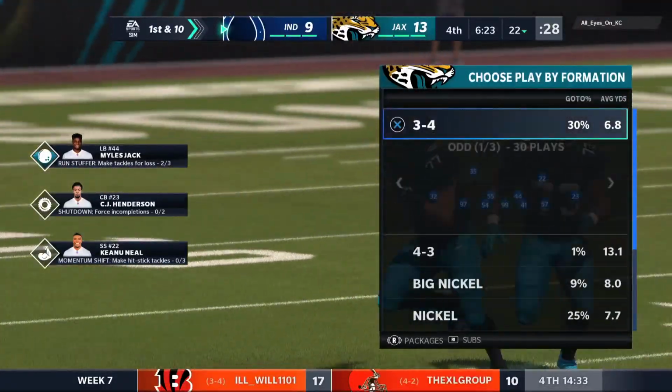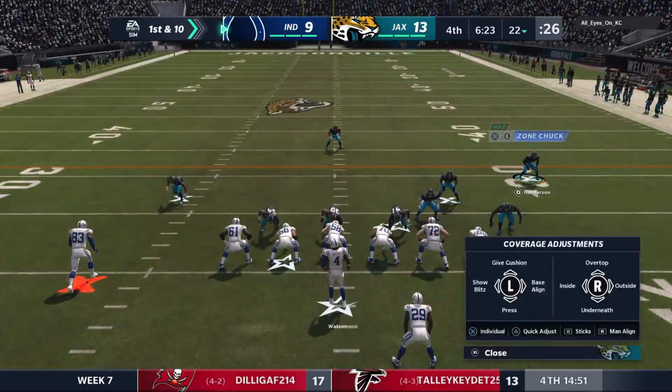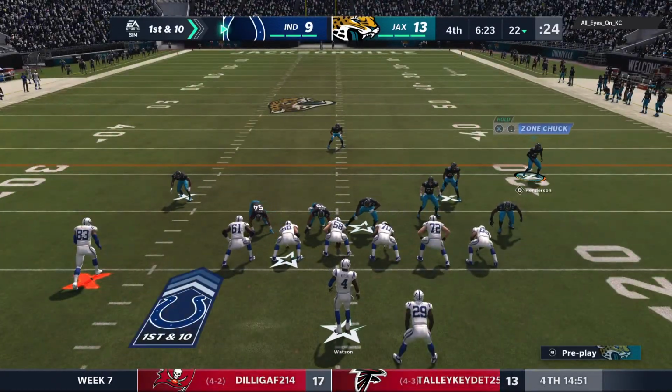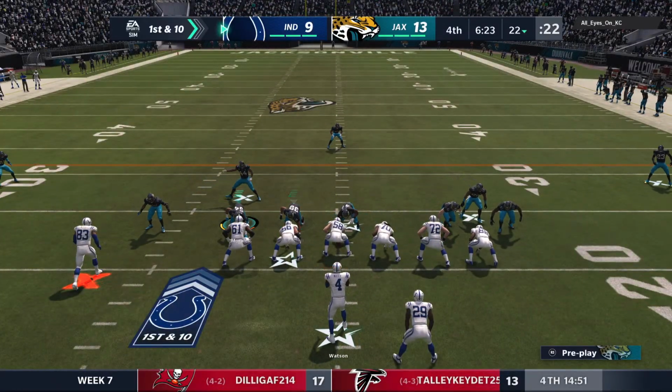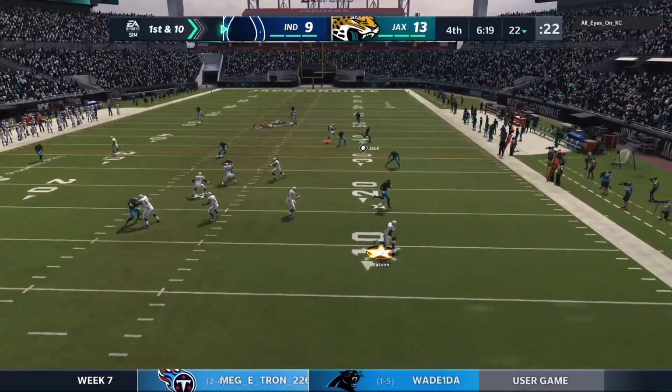Set! The Colts come to the line ready to start their next drive. Their defense was able to hold serve, albeit with a little help from that missed field goal as they settle in now 1st and 10.